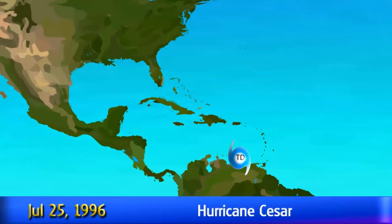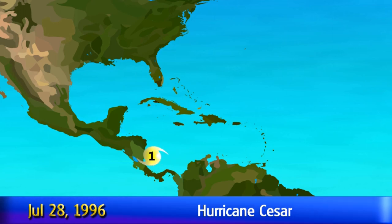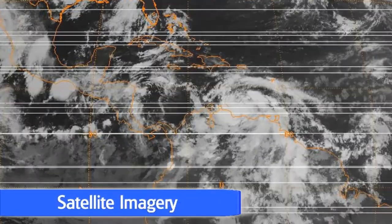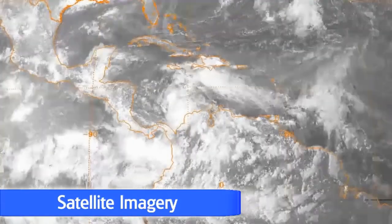In July 1996, a tropical storm formed near the Windward Islands and tracked close to Venezuela, becoming Tropical Storm Cesar shortly before making landfall on Curaçao. The storm also grazed the northern tip of Colombia before moving over the southern Caribbean waters, where Cesar became a hurricane. The next day, Cesar made landfall in Nicaragua as a minimal hurricane and passed through to the eastern Pacific as a tropical storm, where it was named Douglas.